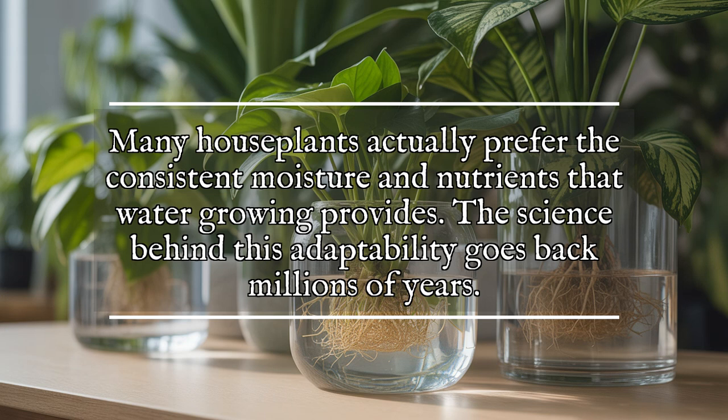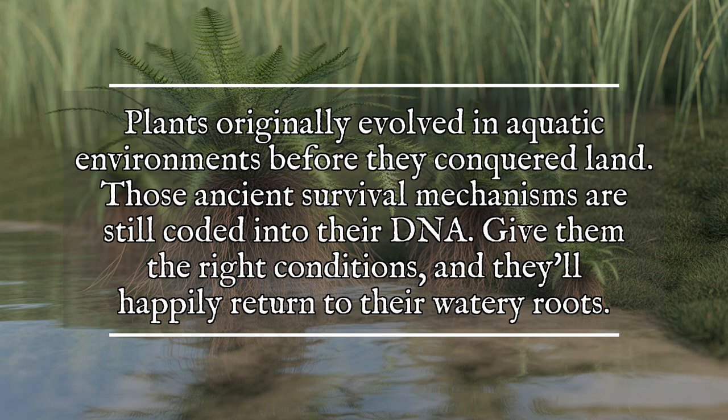The science behind this adaptability goes back millions of years. Plants originally evolved in aquatic environments before they conquered land. Those ancient survival mechanisms are still coded into their DNA. Give them the right conditions, and they'll happily return to their watery roots.